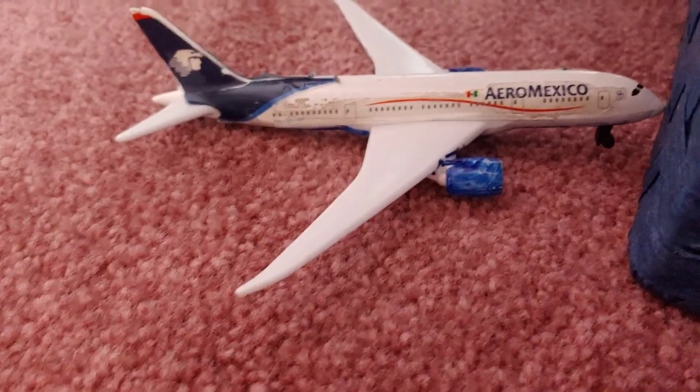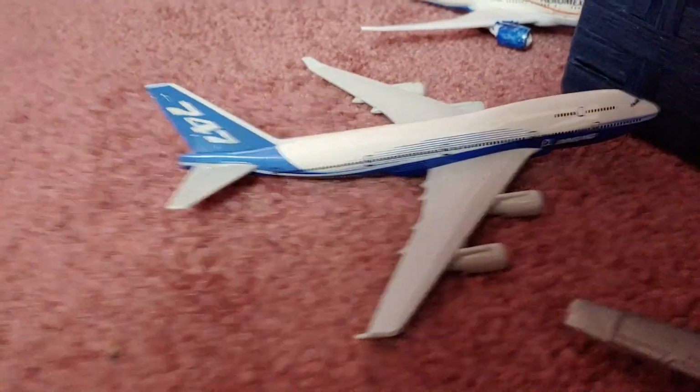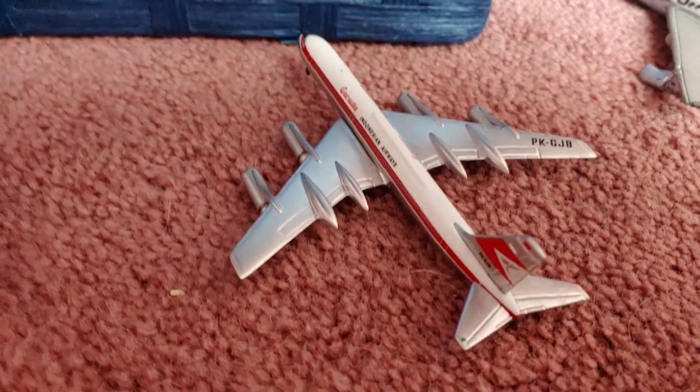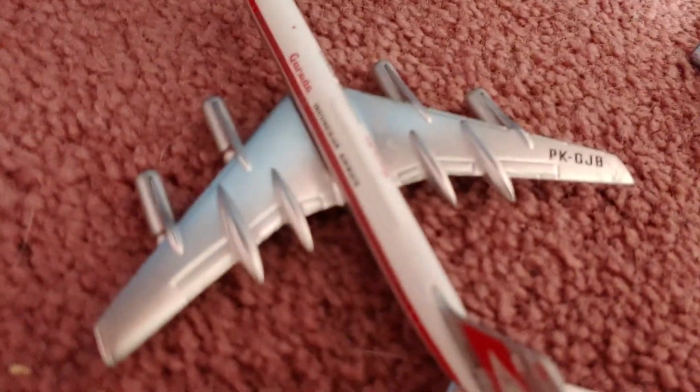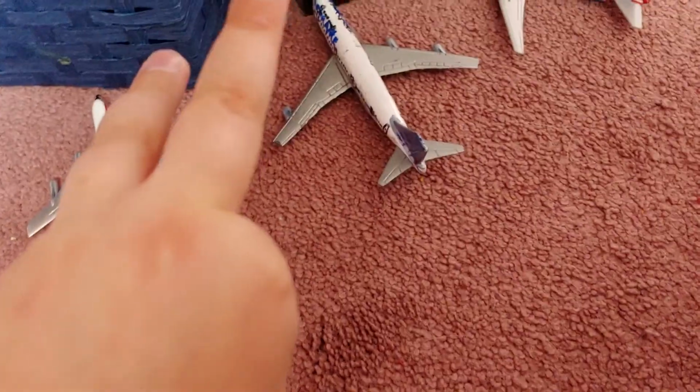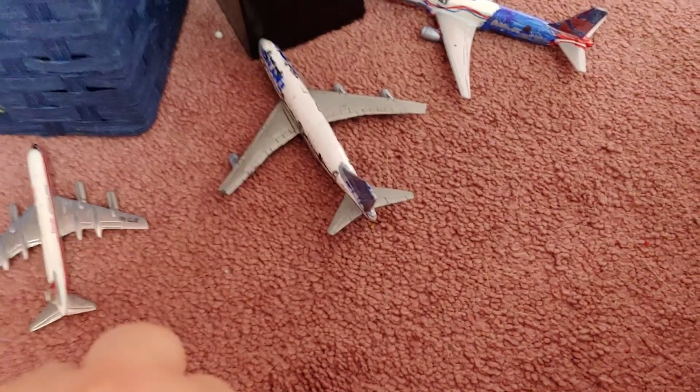Alright, now here's this terminal. Here is an Aeromexico 787. What's that doing here? I don't even like that. Aeromexico 787, regular Boeing 747, United 747 in the Battleship Gray, Indonesian Airways Convair 990, also known as Garuda, or Fantasy, also known as Garuda Indonesia, and there's 4 names for this: Garuda Indonesia, Garuda Indonesian Airways, and Indonesian Airways.